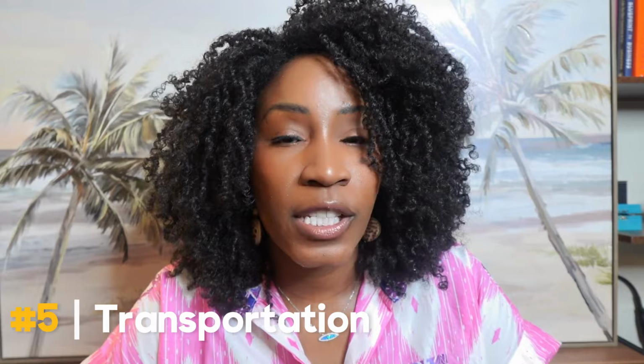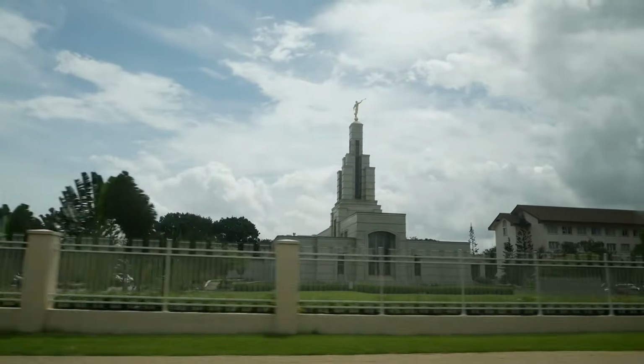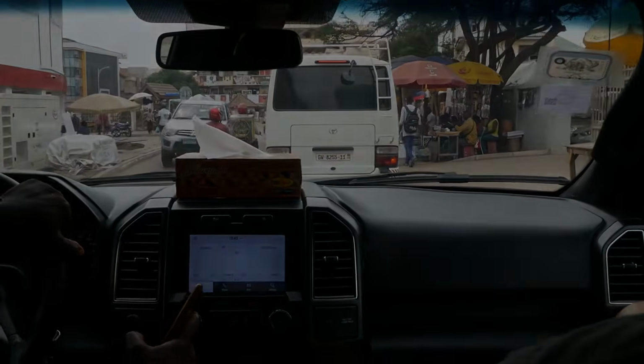Next, let's talk about transportation. The city of Accra is so easy to get around. There are lots of modes of transportation. Some of the most popular options you'll have, and the first that I recommend, is getting a personal driver. It is so affordable, budget-friendly, and convenient for you.